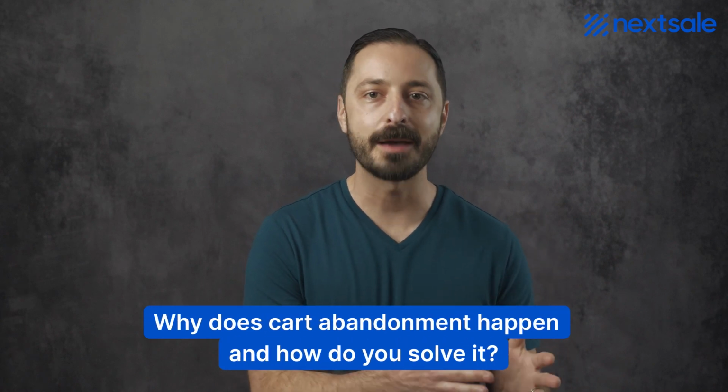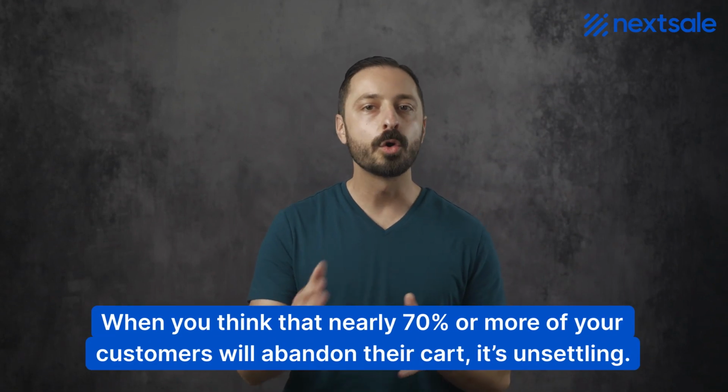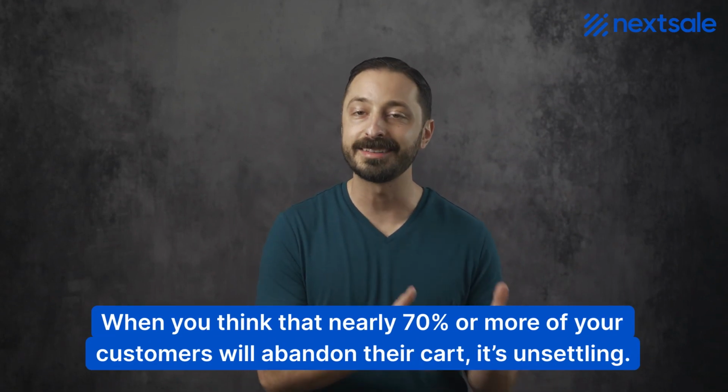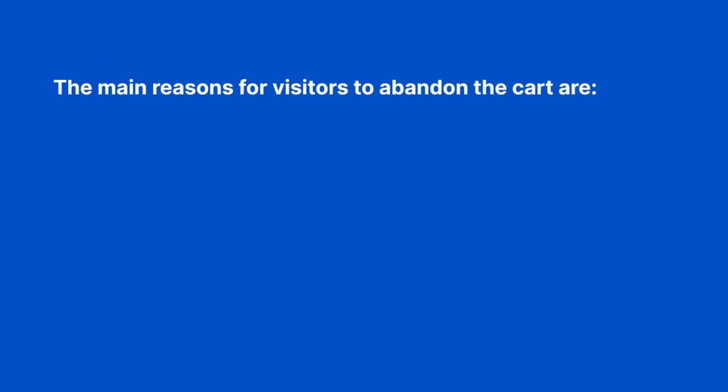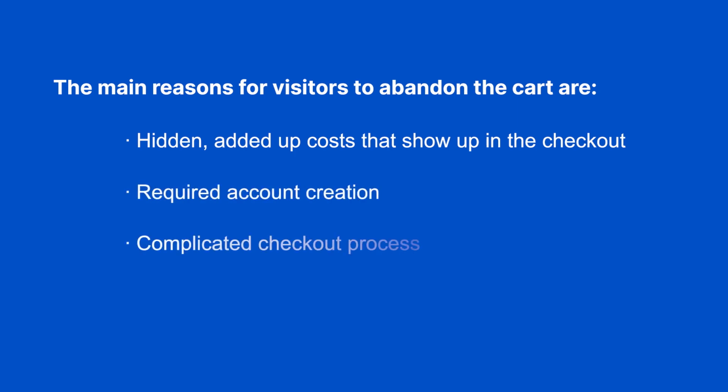Why does cart abandonment happen, and how do you actually solve it? By identifying what causes shoppers to actually abandon their cart, you can reflect on the reasons and then reduce that abandonment rate. Abandoning a shopping cart can be as simple as forgetting about it, but it's not the whole picture. Now, when you think that nearly 70% or more of your customers will be abandoning their cart, it's kind of unsettling. The main reasons for visitors abandoning their cart are hidden added up costs that show up in the checkout, required account creation, complicated checkout processes, and security and trust issues. Let's dig deeper into each of these.